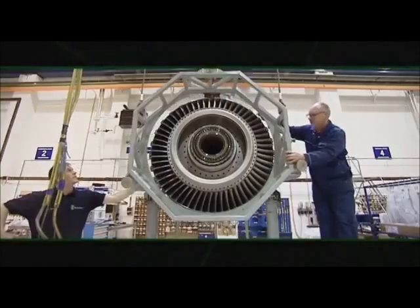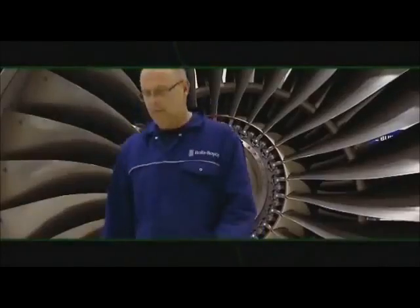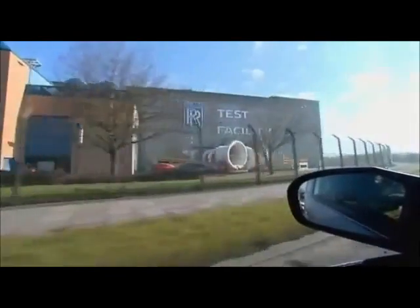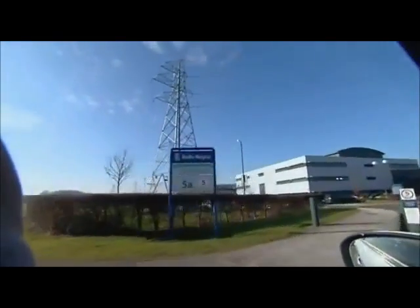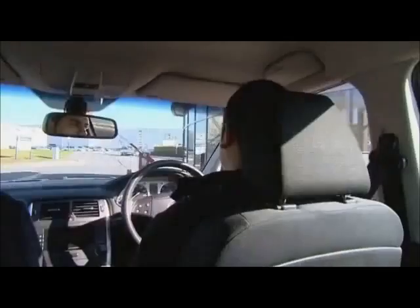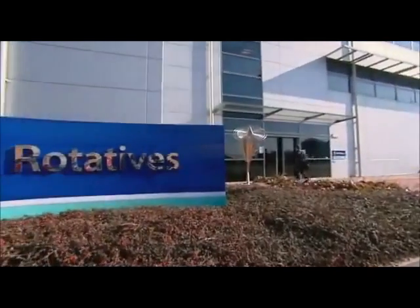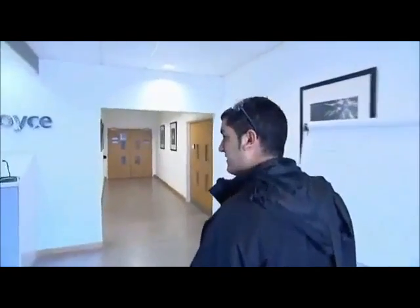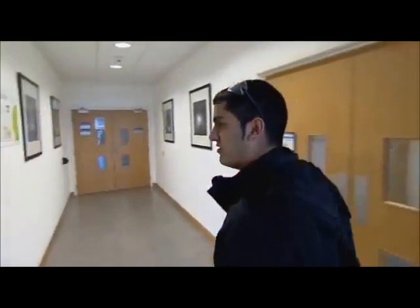But investment in new technology is worthless without investment in new people, to keep manufacturing skills alive. I'm currently an apprentice at Derby at Rolls Royce as a manufacturing engineer in engineer maintenance. Apprentice schemes like this are vital to British industry. This is rotatives, this is my business that I'm working in. They mainly, again, deal with the discs, drums and shafts.